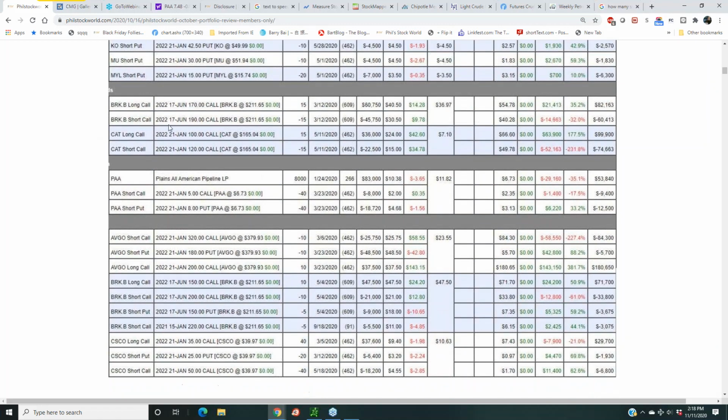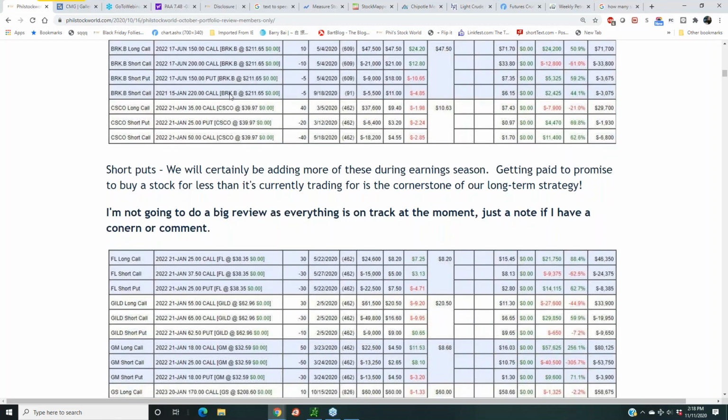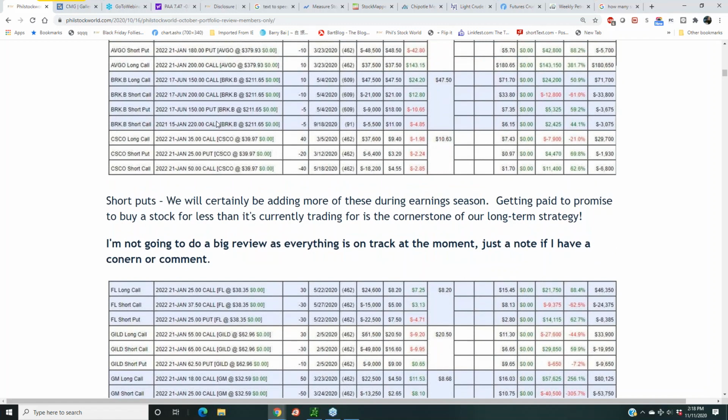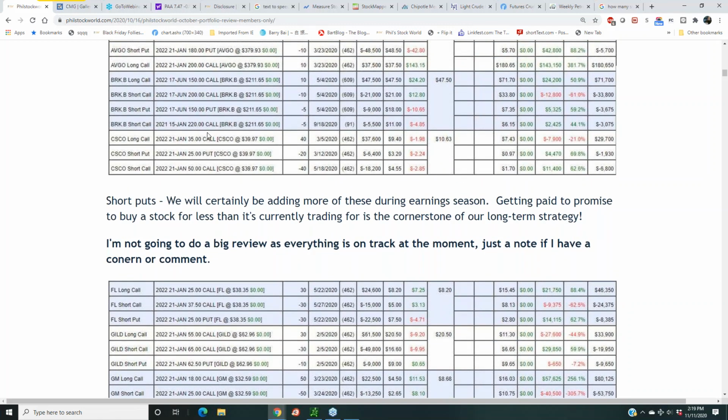How many of these do we have? We have three different Berkshire plays now. So apparently we like Berkshire Hathaway a lot. Oh, I'm sorry. These are the short puts and calls for June. So this one's an income producer. This is 150, 200. We sold the 150 puts. We sold the 220 calls for January. It's not making 220. We're right on target, doing fantastically. So here we sold $14,000-something of premium to collect on that one.